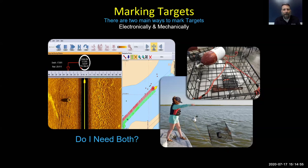Okay, so an electronic mark is when you have your software and you see the object, let's say this wheel type object here. So we see the object and I go up and I select my tool, this thumbtack tool, right? And I come down here and I double click on that target. It's going to create a little blinky box around it and highlight it with a red crosshair. And then it's going to show up over here on my chart plotter as a little red dot, right? That's all electronically marking. It's giving me the latitude, the longitude.